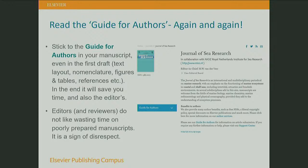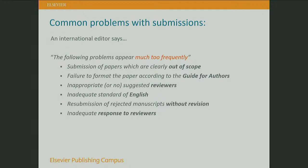It's very clear. It's very easy to find in all the journals online. Common problems with submissions, and these are comments from the editors. So the content is out of scope. We have mentioned this before. People didn't read the guide for authors. We have mentioned this before. Well, there are no reviewers suggested, if it was asked for it, as you can see there.